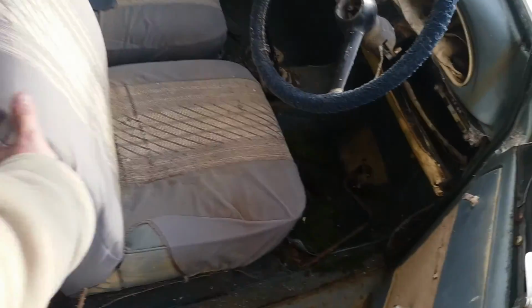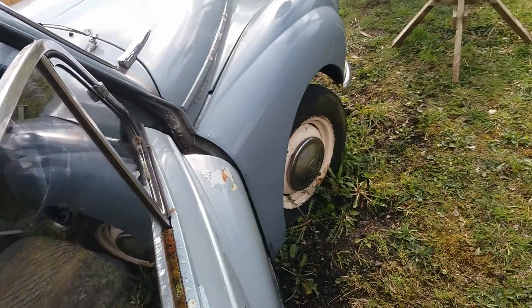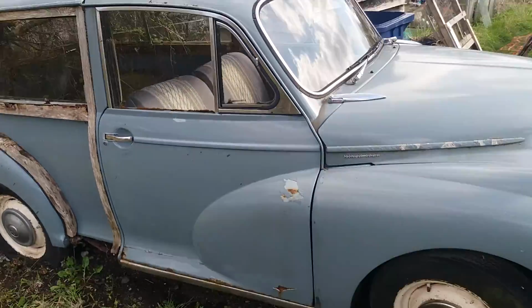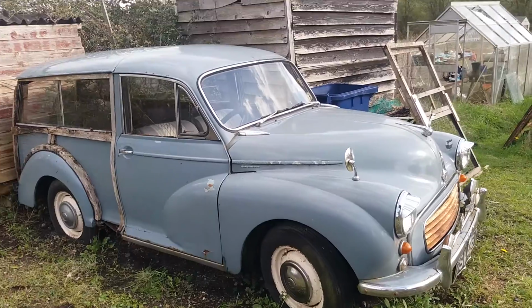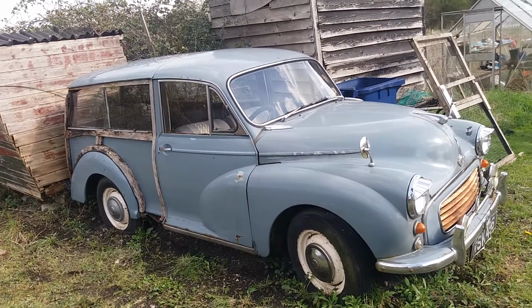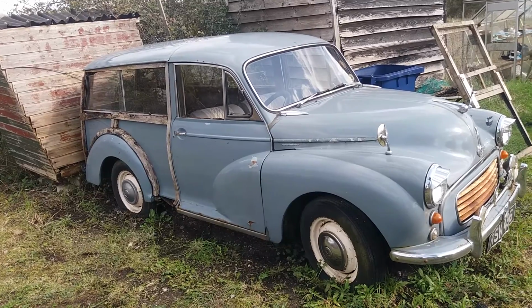Not bad seats either, I should say. There we are. I know there are some people around that do all these up. And, there we are. Shut the door there, keep the rain out. Morris Minor 1000, there we are. It doesn't look like it would be that long before it could be taken to a classic car show.